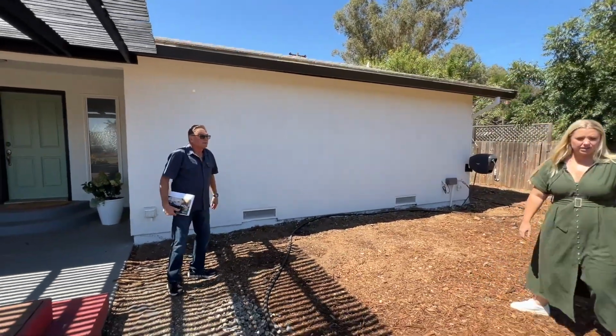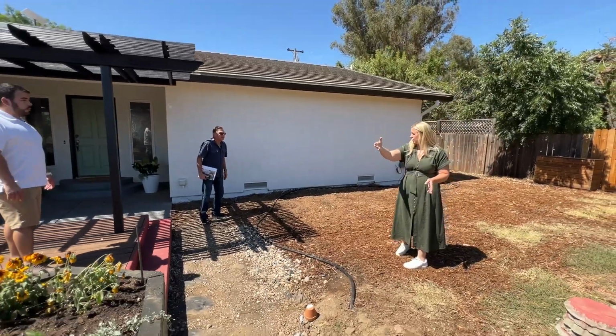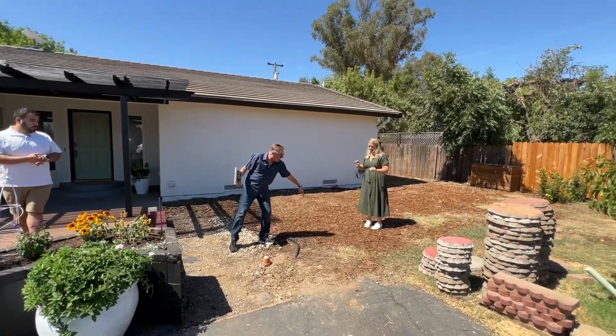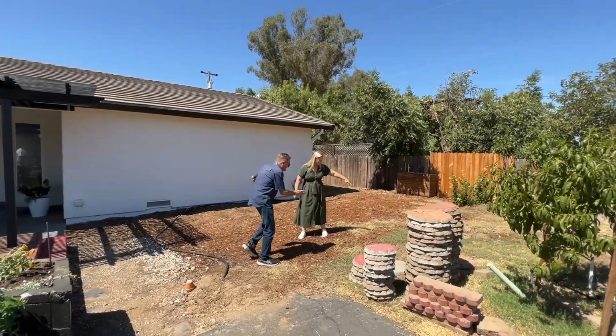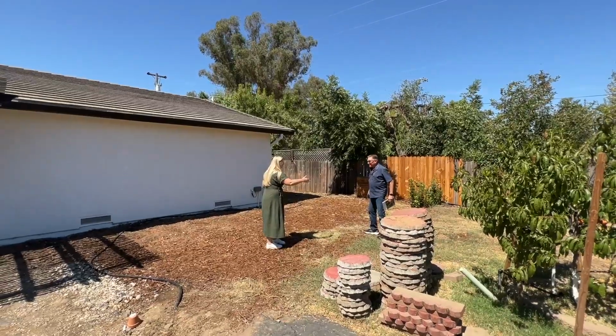Okay, hold on. So here's the gates, right? The arbor. The gate is here. Okay. The arbor comes to there. Okay. But the wooden wire continues to the end of the house. So it's like a little courtyard.